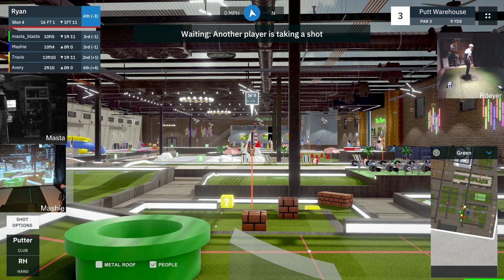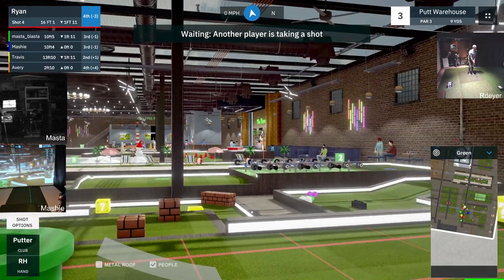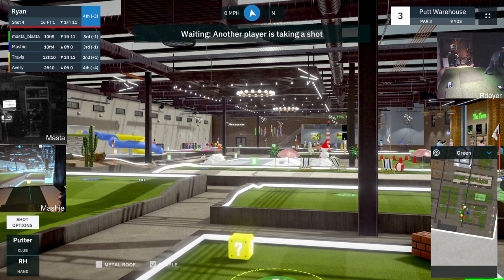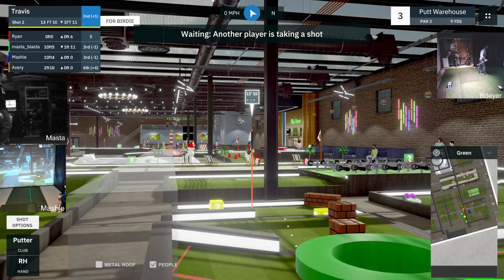I'm not any better at virtual mini golf than I am at real life mini golf. Damn it, I can't get my club away from the wall. Oh my gosh, did that go in? Oh! That was a good shot.